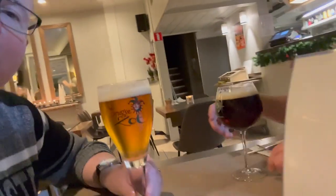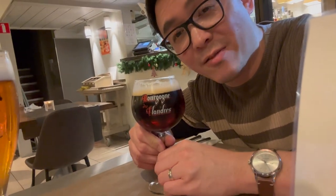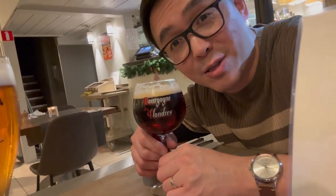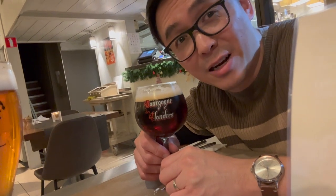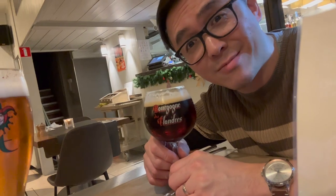So I'm having one in a restaurant. Paul's having something else as well. I'm having a Bonnier de Flanders. I'm sure I didn't pronounce it correctly, but I've had a really strong one before, so I do apologize for that. Well, of course, Flanders is the general area, I think, that we're in.